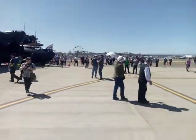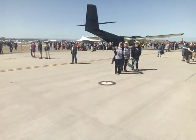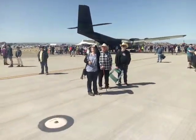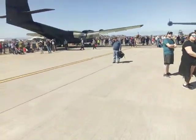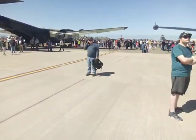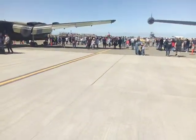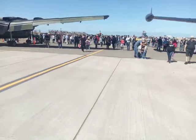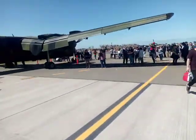The Hudson had started up. We'll just pop over here. We'll be able to get a closer view of the Hudson. I don't really care for the Dragonfly. It didn't serve in the R.A.A.F, so it's not an aircraft that I'm interested in.